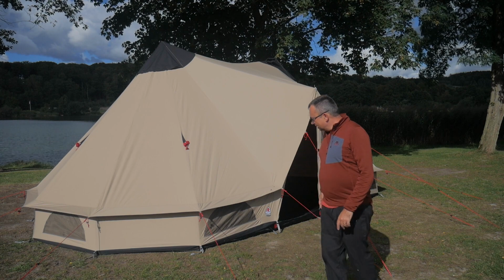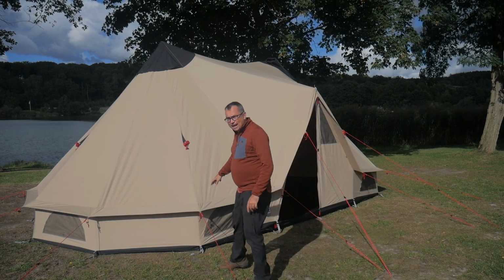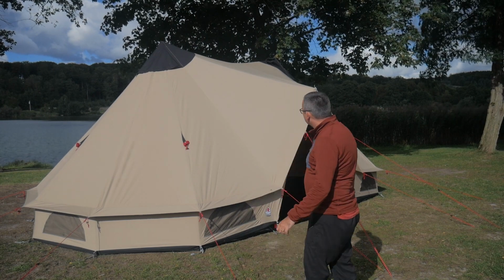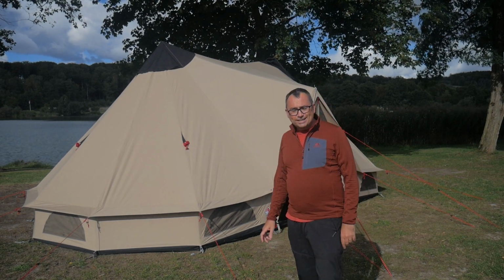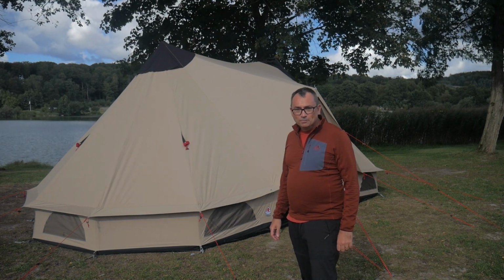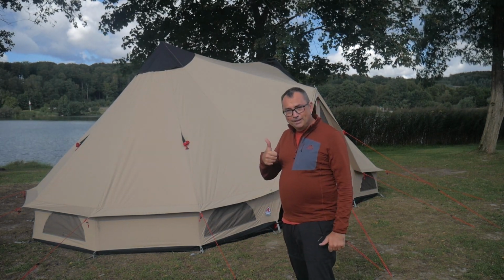So yeah, it's poly cotton, so it will feel like canvas. It looks like a big old canvas tent, doesn't it? It looks very traditional, but it's actually made with some really high-tech components. So yeah. Thumbs up from us.